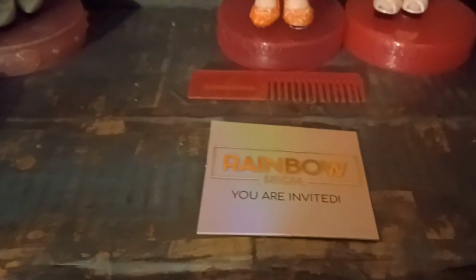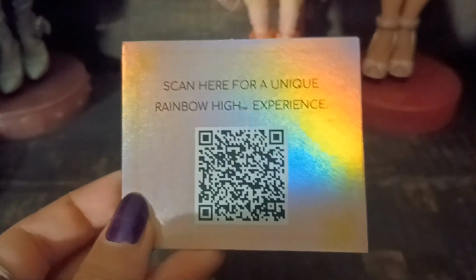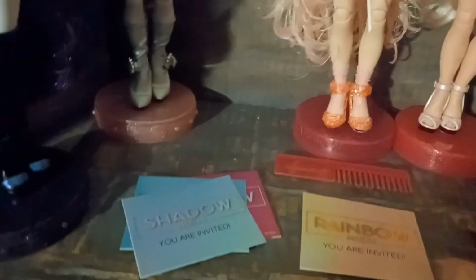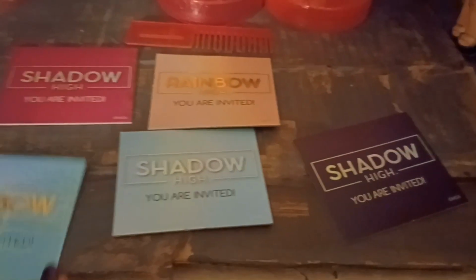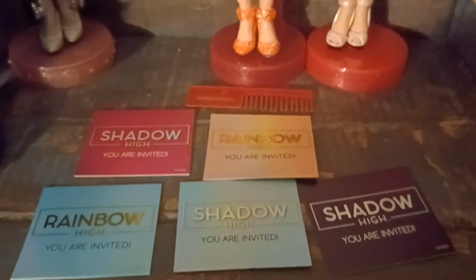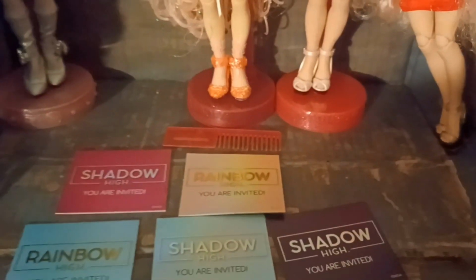And then it has one of those You're Invited cards. Yeah, we just took these out because why not? Then it says scan here for a unique Rainbow High experience. Although we're sure it'll probably just lead to Rainbow High's website. And just for fun, we've also got the rest of the cards. So yeah, we got several of these cards because we have to have several of these dolls. And then those two lead to the Shadow High website, obviously.